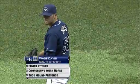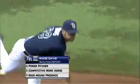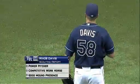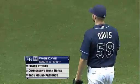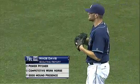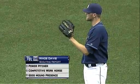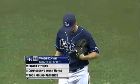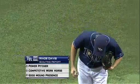You heard about the competitive nature. He is a power pitcher. Got a good curveball to go with that. Working on a changeup. Competitive workhorse. Love that statement. And here's one of my favorites right here at the bottom. Mound presence. You heard me talk about that a lot this year. That means a lot. The composure, the mound presence. Guy just gets on the mound, believes in his stuff, and goes right after it. I think that's what we're going to see today.